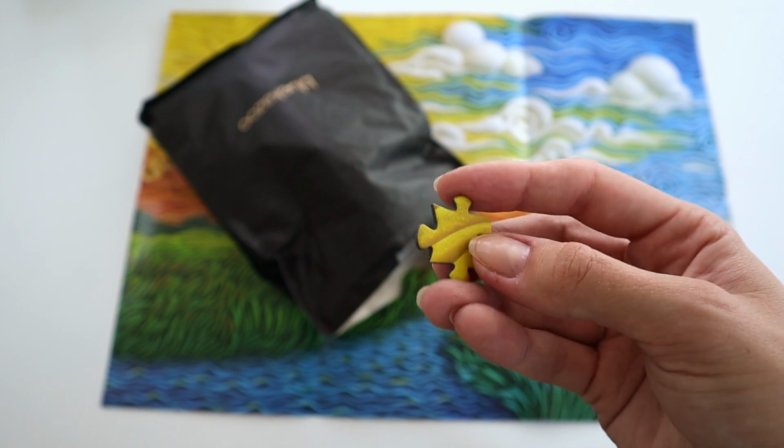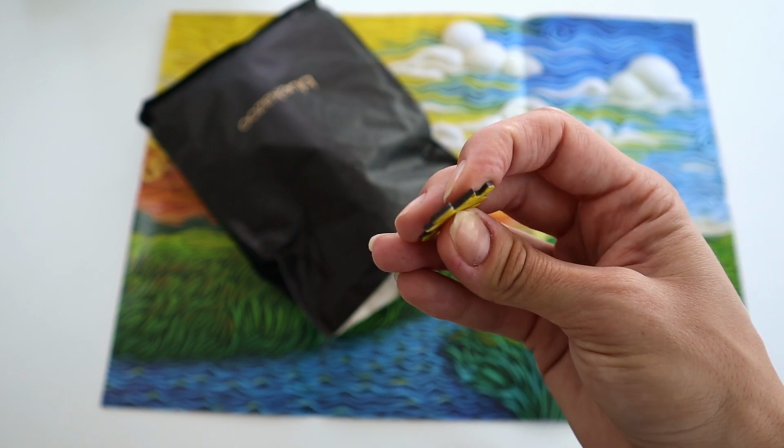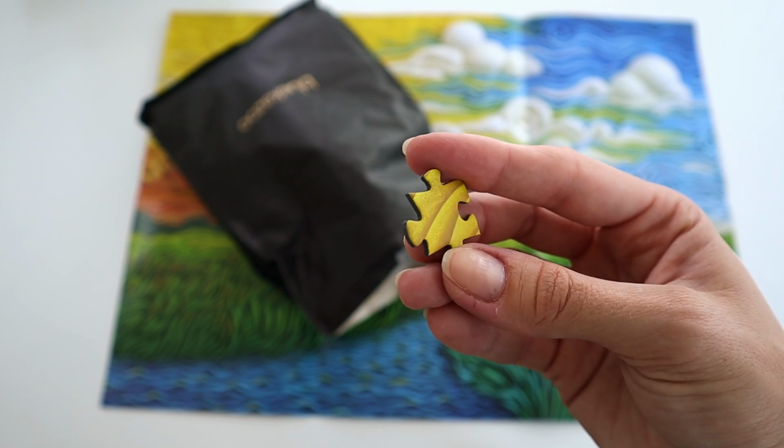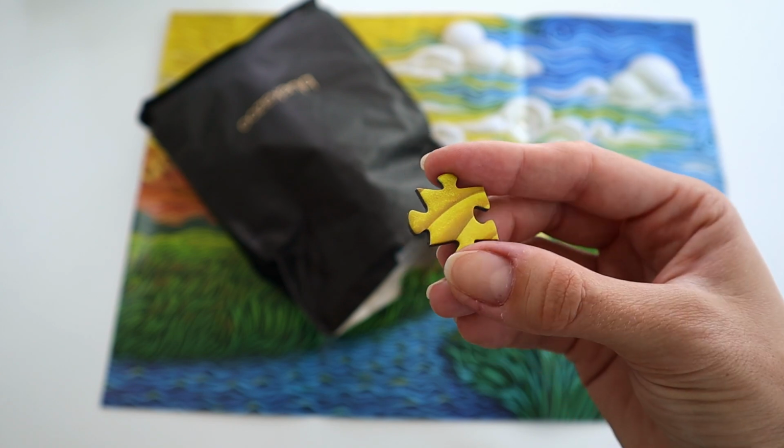The quality of the pieces is really good. Even though they are not that thick, they're actually very hard. The cut is also very nice and the print is very clear and it has a matte finish, which is my favorite.